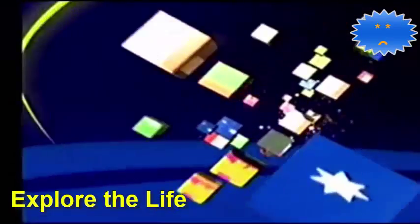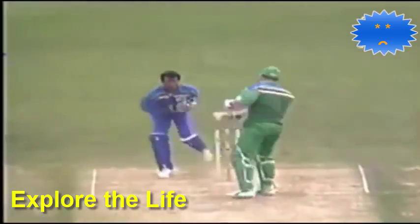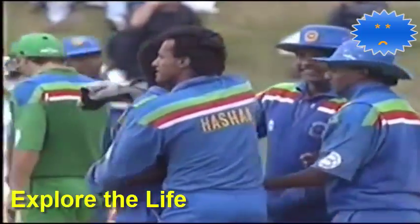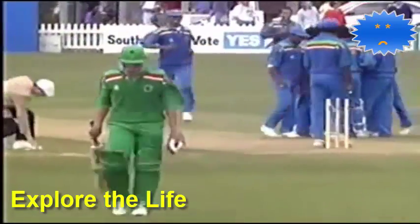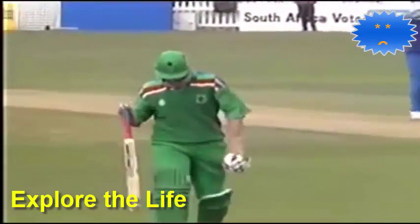Oh, bowled! Caper went to lift it over the on-side field, clean bowled. And Herath has the first wicket of the day. Frustration from Caper. Out for 18. It's 27 for 1 in the 14th.